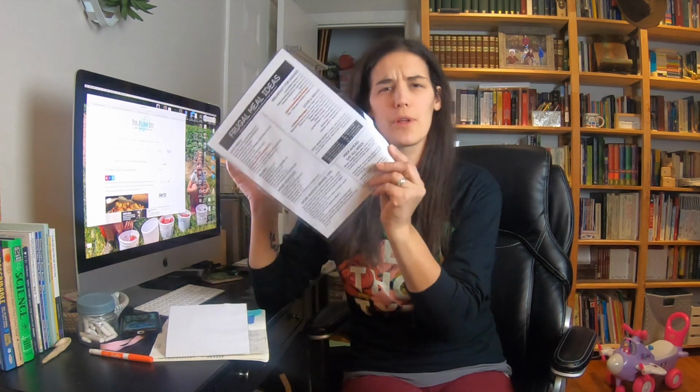Another way you can do that is by cooking a whole bunch of ground beef at the beginning of the week and then using it for nachos, for spaghetti, for chili, lots of different ideas. And both of those are on this frugal meal plan or frugal dinner ideas list. So that's tip number 2 for saving money on your grocery budget.